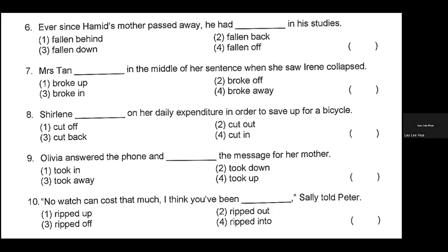So somebody called your father, and your father is not at home. So you answered the phone, and whoever is speaking, maybe your uncle, says, can you please tell your father to come tomorrow. So you took down the message. Okay, good. Next one, number 10.